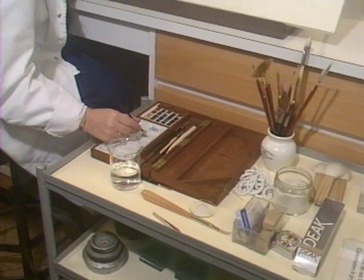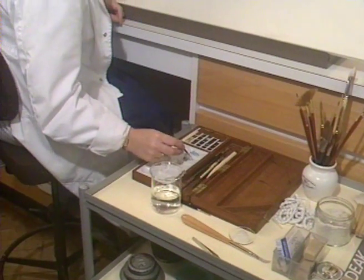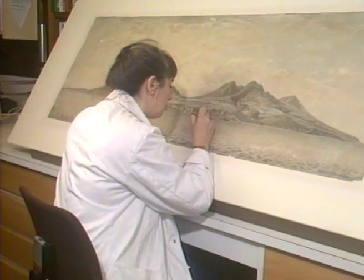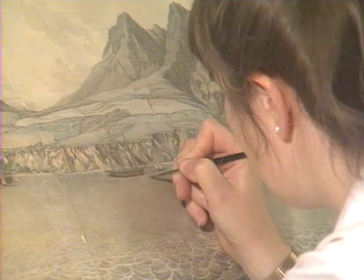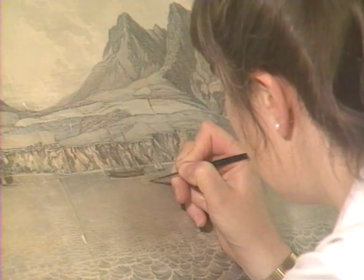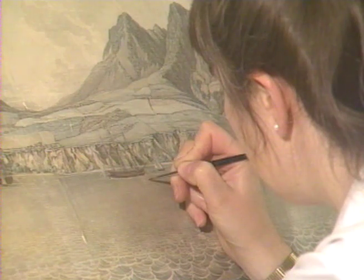The patches and other areas of abrasion were retouched and toned in using watercolour to improve the appearance of the pictures. Technical examination by a conservator in the future would distinguish retouched areas as opposed to the artist's original pigment.